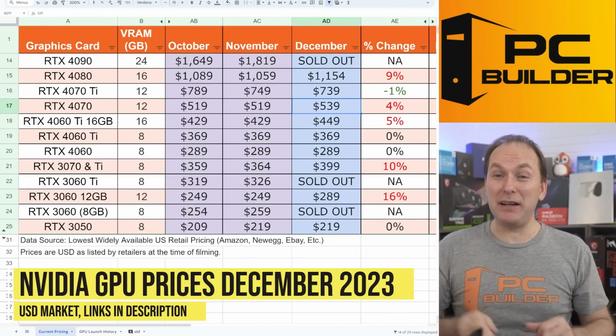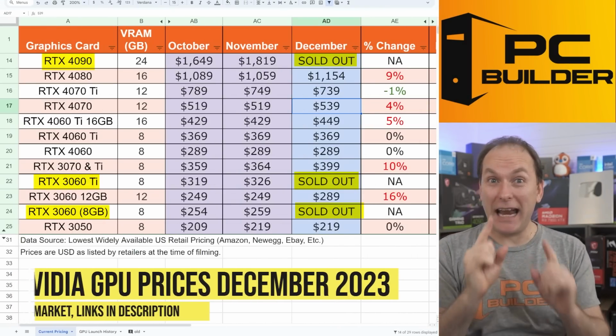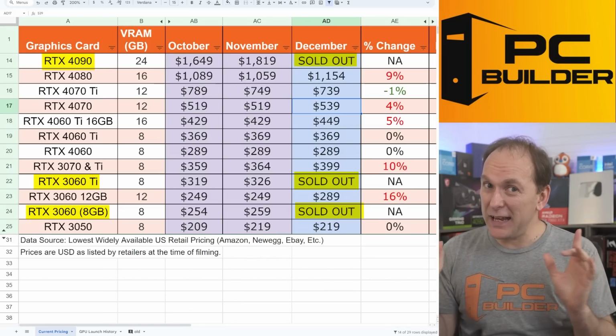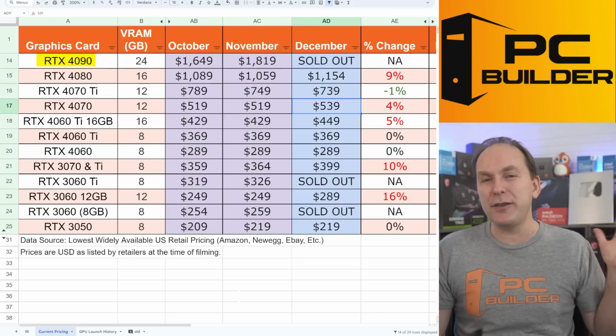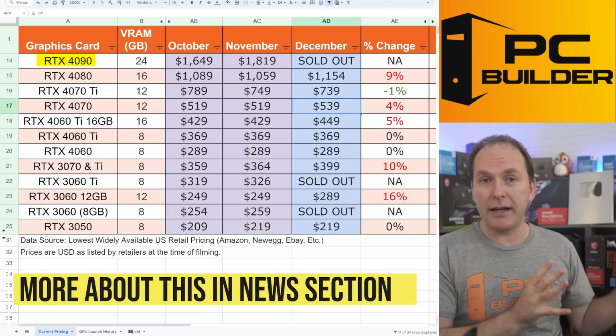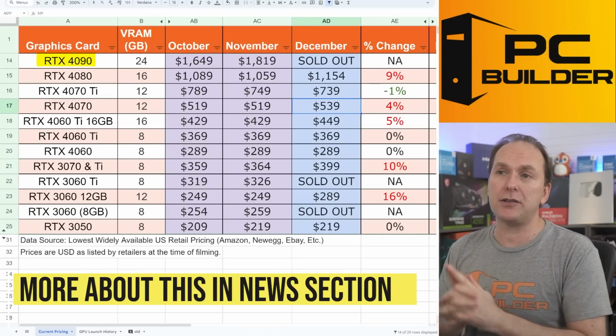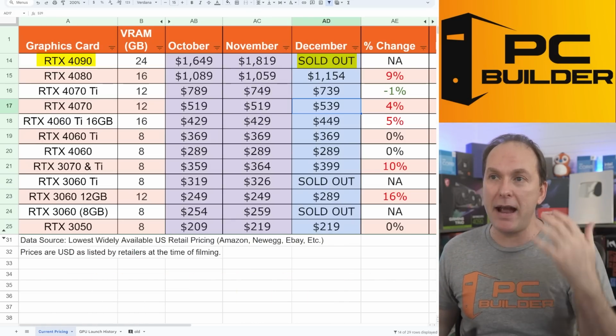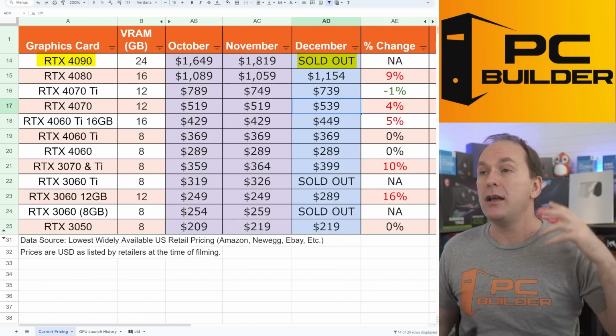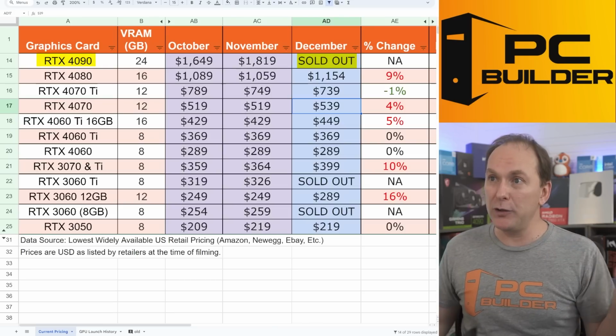And right off the bat, you probably noticed three of these GPUs are sold out, and a couple of these models, I think, by the end of the holiday season are going to join them. Let's punch through this. Let's start off with the 4090. Obviously, with what's going on in China right now, which we'll talk a little bit more about in the news section, the 4090 has just gone off the market everywhere except China. That's because they're getting massive prices before it gets banned from being sold to China by the US State Department.